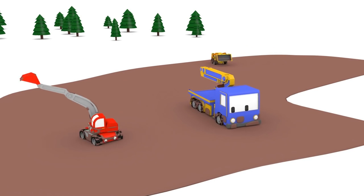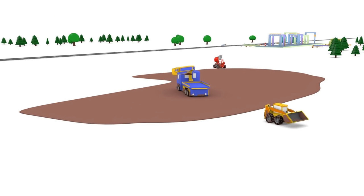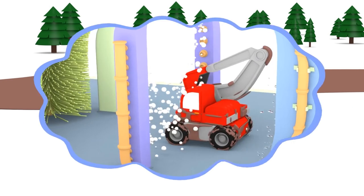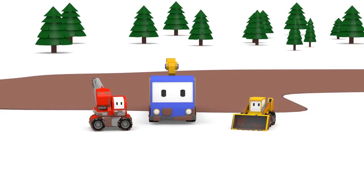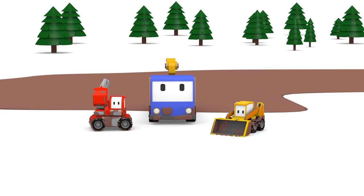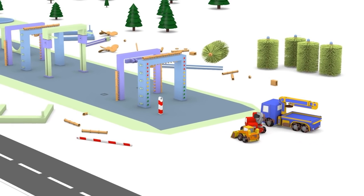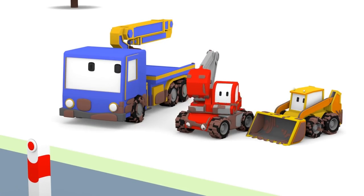Now this looks like fun, but guys, playing in the mud is very messy. I think this is going to take some serious washing and scrubbing. We need to build a car wash. Ready to work? It looks like the pieces are all here. We just need to put them together, okay?